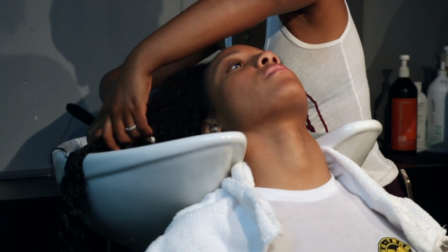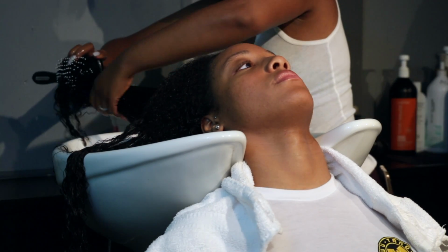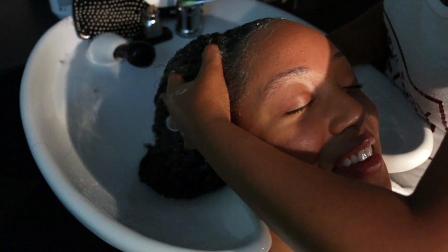So as you can see, my stylist, her name is Eden of Styles by Eden, and I've been going to her for about 3 years now. What she's doing is just a light detangling session before she actually washes my hair.